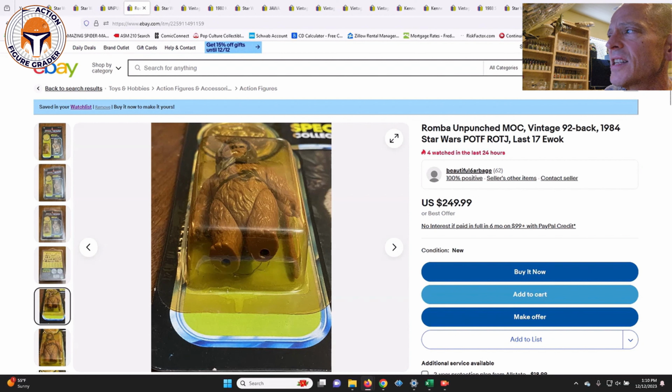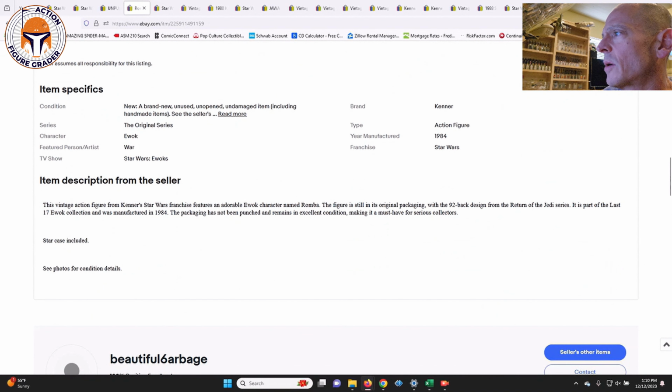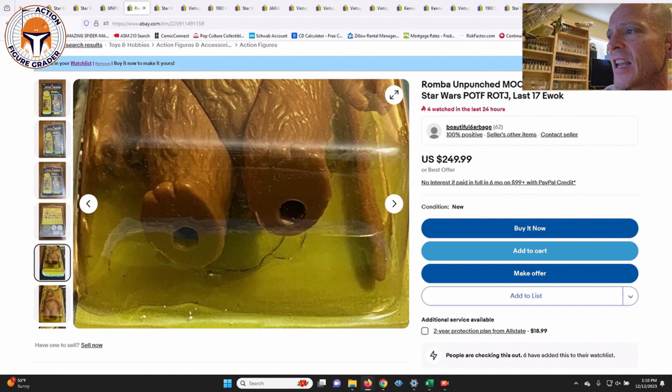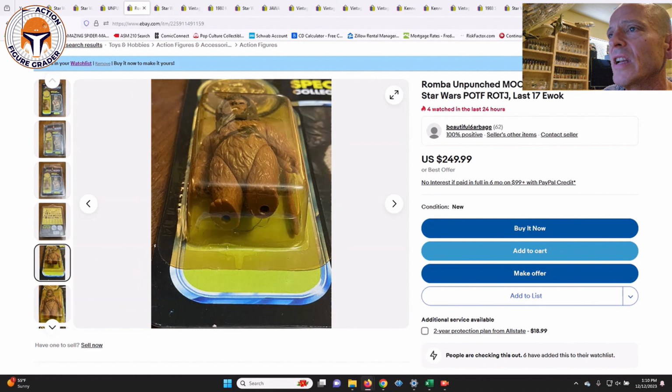Looks good to me. It's listed at $250. 4 watchers on that one. There is also a make an offer. Let's check out the item description. Still in its original packaging, remains in excellent condition. So I don't think that this has got a crack to the blister. It kind of scared me at first there when I pulled up this close up because that's the inner tray. But again, just verify it yourself. But it looks clean to me.